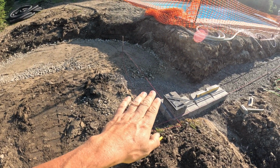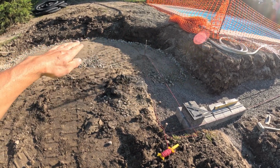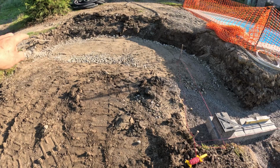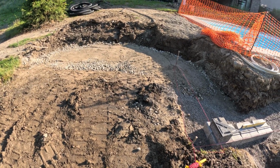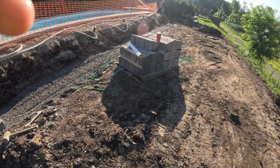And then we'll have to go a couple bricks in, and then we'll step up and go around and have like two or three steps there. So that's where we're at so far.